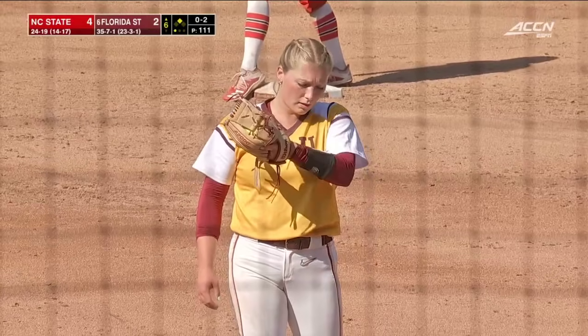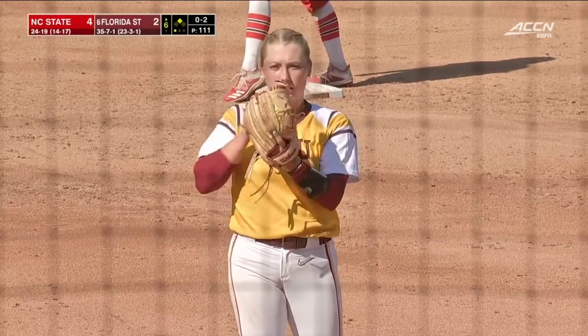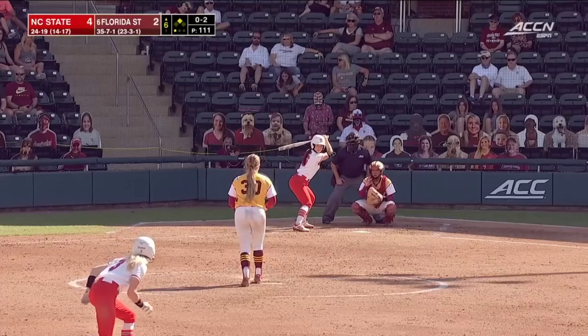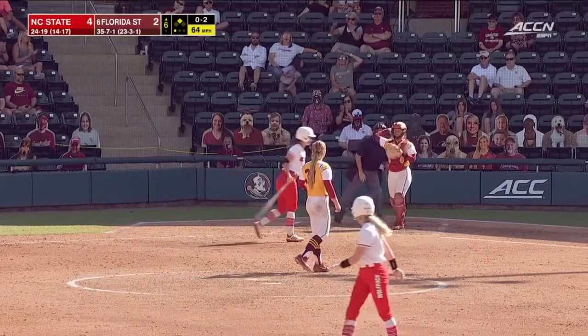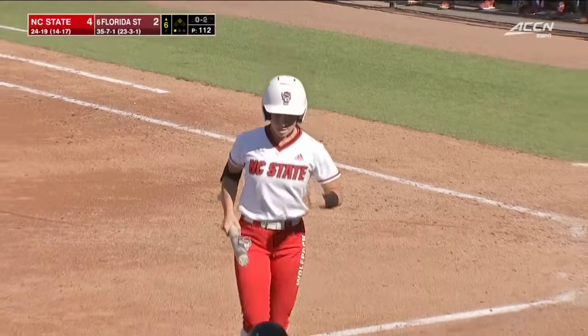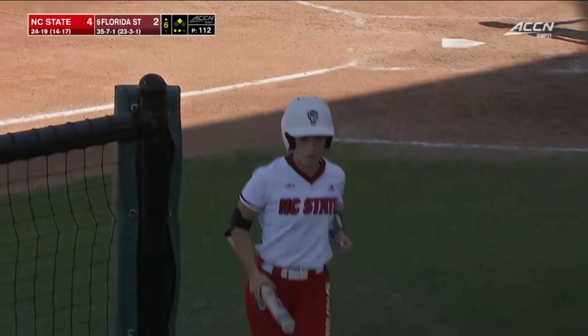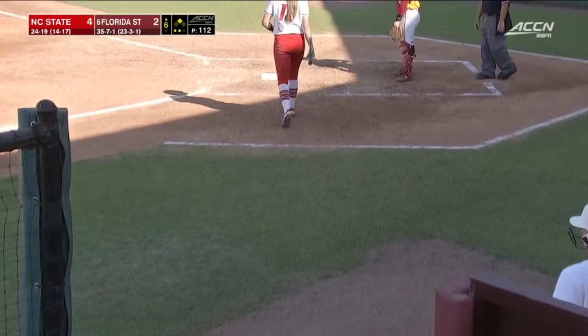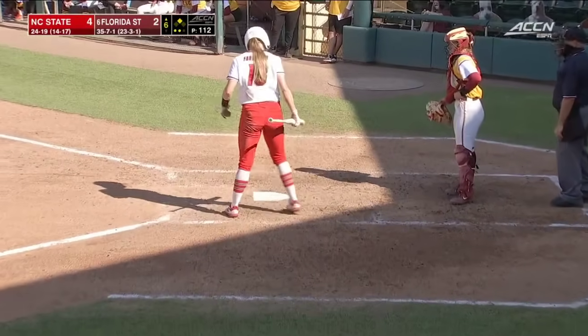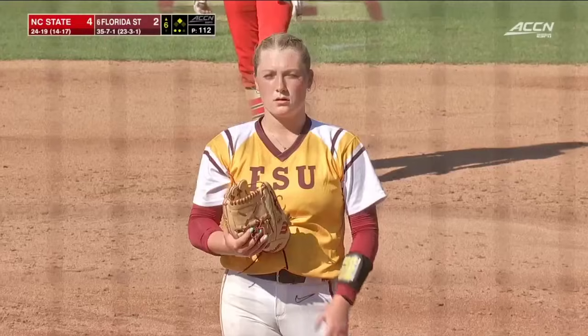She'll be in the Olympics on the Mexican national team, and I want to circle back to that 300 hit club. She joins Sammy Williams at Iowa State, Amber Bishop at Liberty, and Sis Bates at Washington as the only players to record 300 or more hits on the season. She comes up empty there, however, and that's a big second out for Danielle Watson.